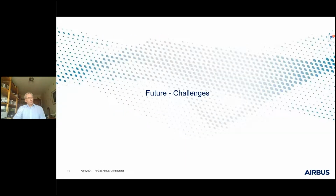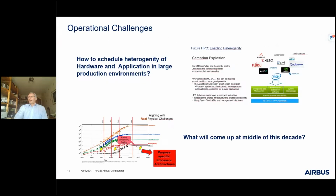Now we're coming to the future challenges we see from the Airbus side. There is one: if I see these upcoming IT technology changes, we will have, and you can already see it on the market, more and more diverse systems. And the question for an operating company is how to schedule this heterogeneity of hardware and applications in large production environments.